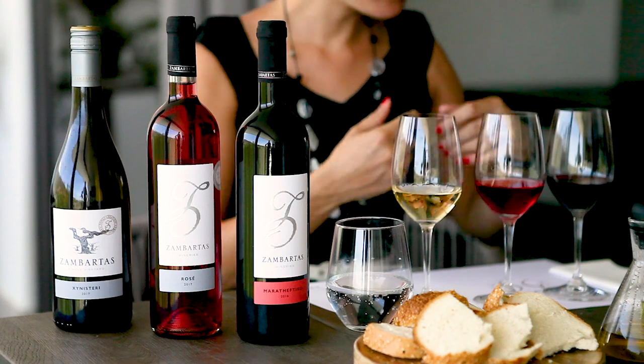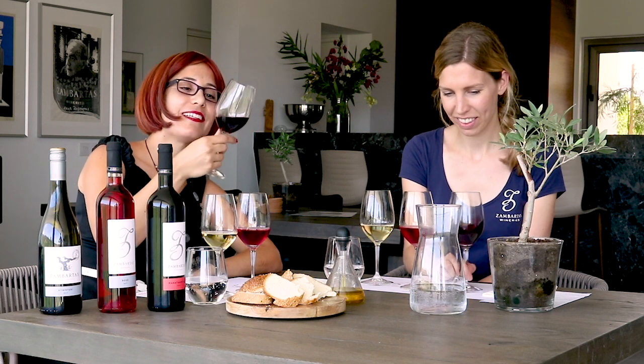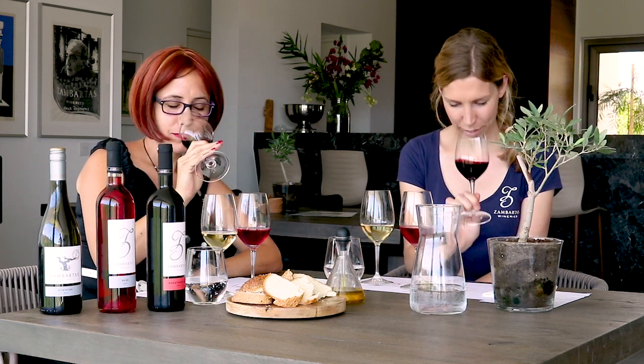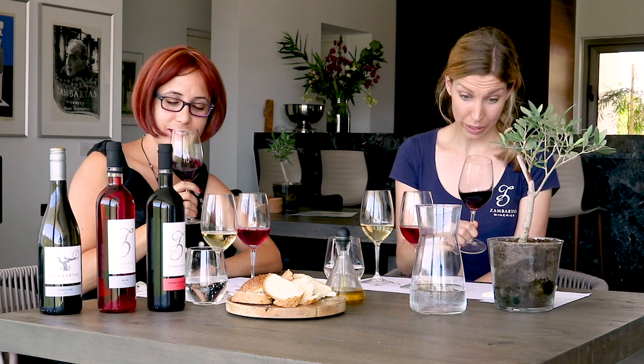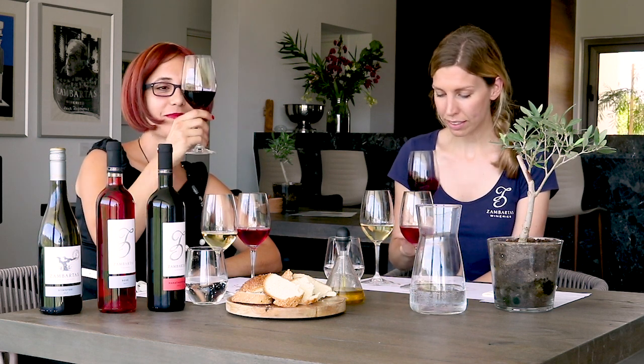And this rich king of grapes, this Maratheftiko, my goodness, look at that color. Yes, the Maratheftiko. Wow. It's a real Cypriot variety, of course. Yes. This Maratheftiko has been in barrel for 12 months, French oak barrels, 23-year-old barrels.